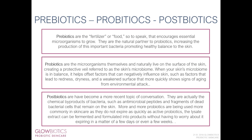And last but not least, postbiotics. Again, what I mentioned that you will be seeing and hearing more and more about. Postbiotics have become a very recent topic of conversation, and they are actually chemical byproducts of bacteria, such as antimicrobial peptides and fragments of dead bacterial cells that remain on the skin. More and more, postbiotics are being used very commonly in skincare, as they do not expire as quickly. They don't have as short of a shelf life, let's say, as probiotics.